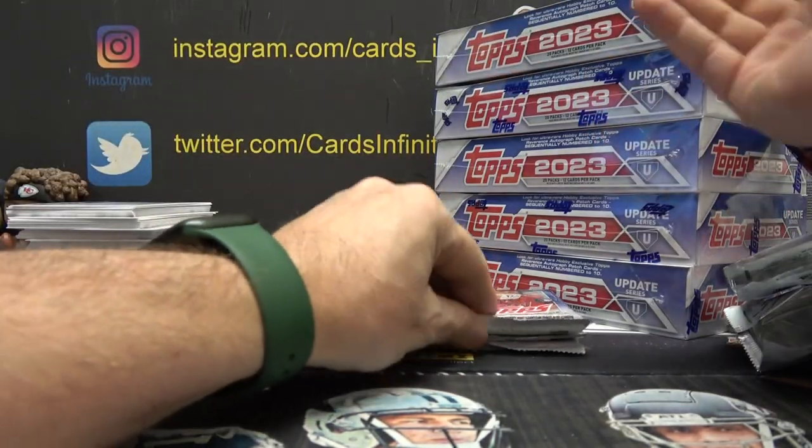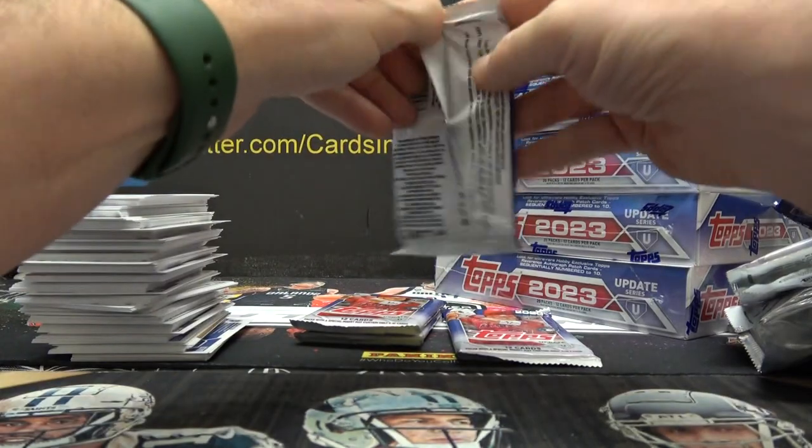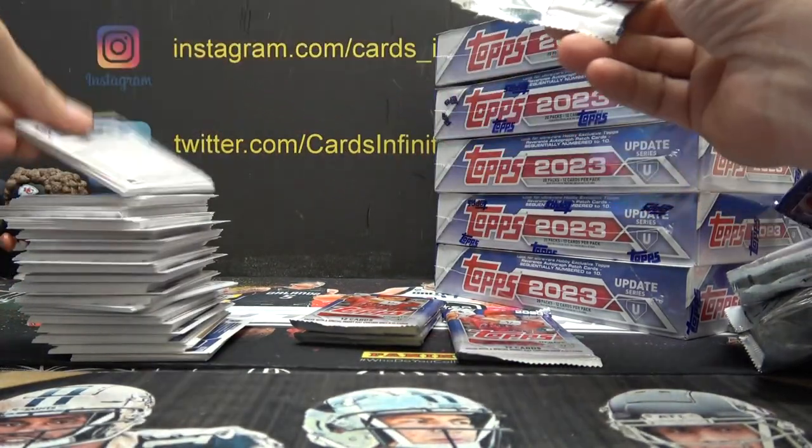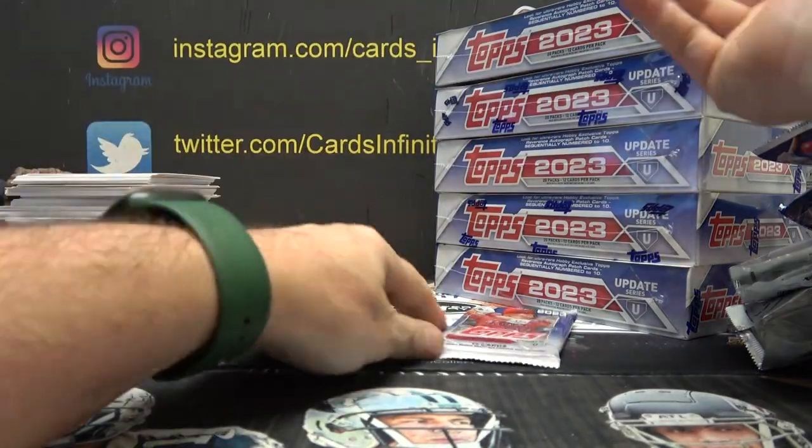What time is it, Don? 5:34? We're on the second half. This is box 7. We just started the second half of Hobby Random Team.